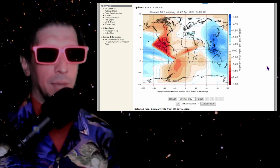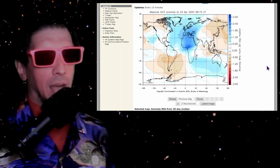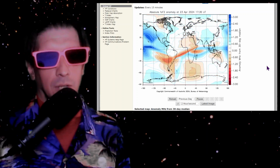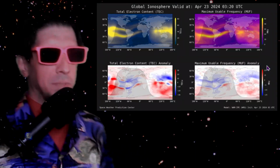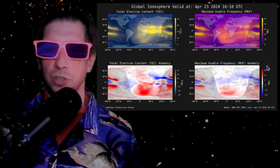There's the anomalogram, anomaly in megahertz from a 30-day median. South Atlantic anomaly there, very obvious over the center of the South American continent. Next is Global Ionosphere Nowcast. That'll show you GPS errors on the left and radio frequency usage on the right.